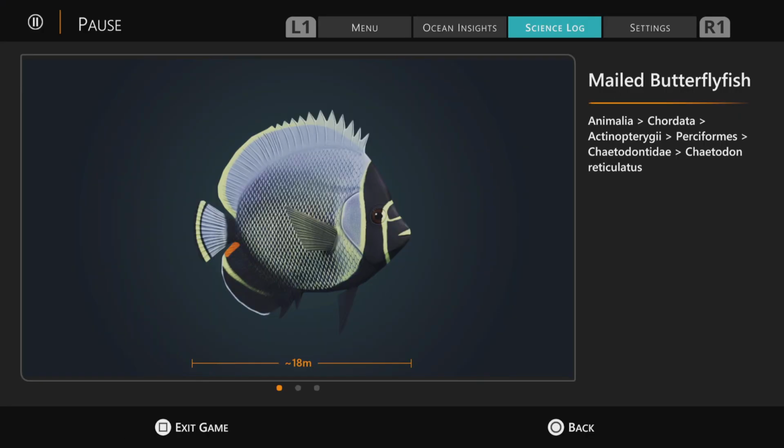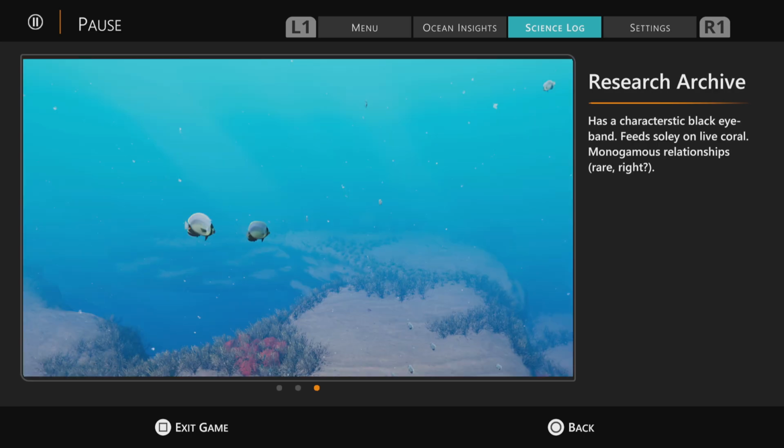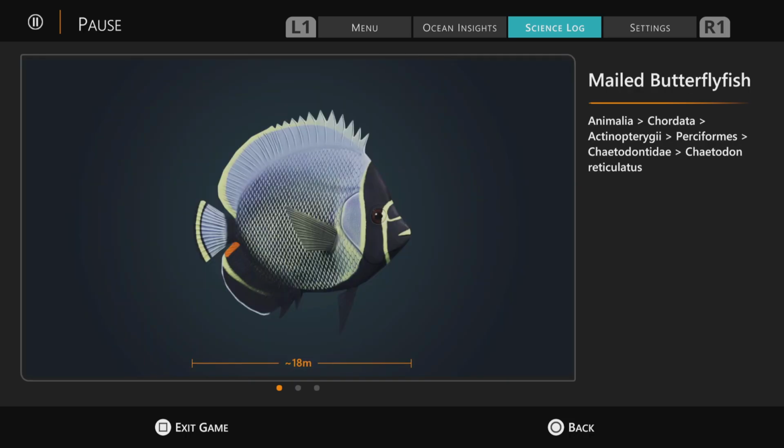The mailed butterfly fish, Chaetodon reticulatus. In the sunlight zone, has a characteristic black eye band, feeds solely on live coral. Monogamous relationships? Rare, right? The mailed butterfly fish. So that black eye band is apparently an identifying marker.